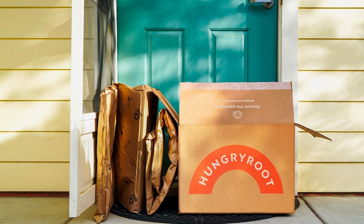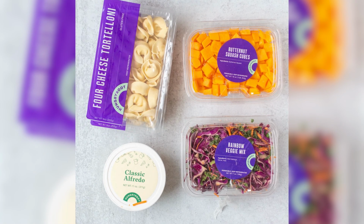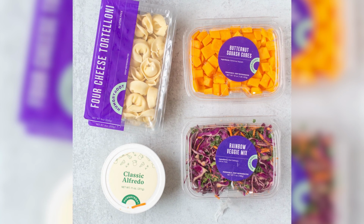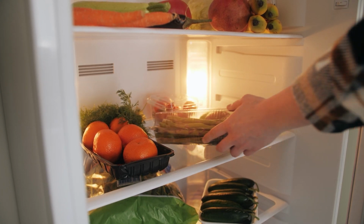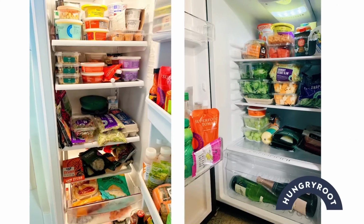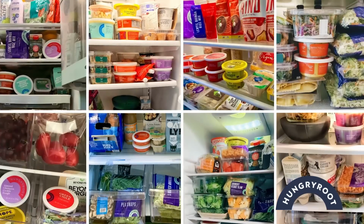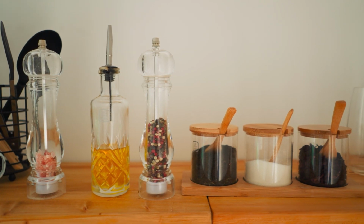Hungryroot also keeps it simple when it comes to packaging. The food arrives in small plastic lunch boxes that are easy to open and keep the ingredients fresh. You can choose to keep the ingredients in these containers or transfer them to your own containers. Up to you. Personally, I've found it convenient to keep them in the provided containers as it made organizing the ingredients easier and saved space in my fridge, but feel free to do what works for you.